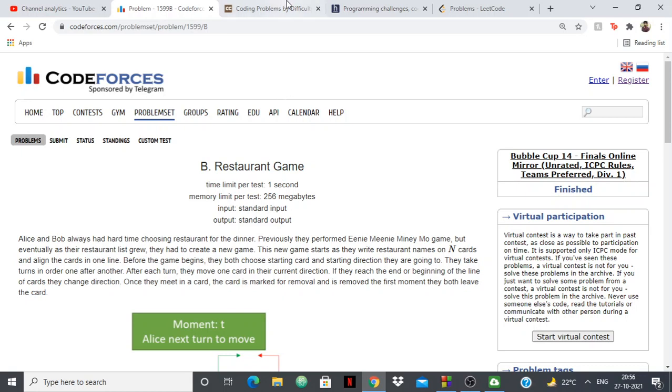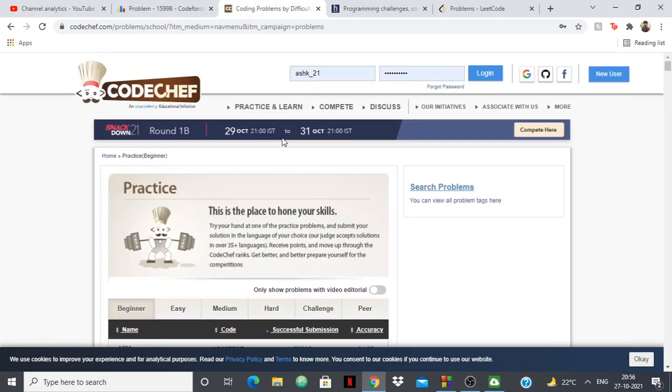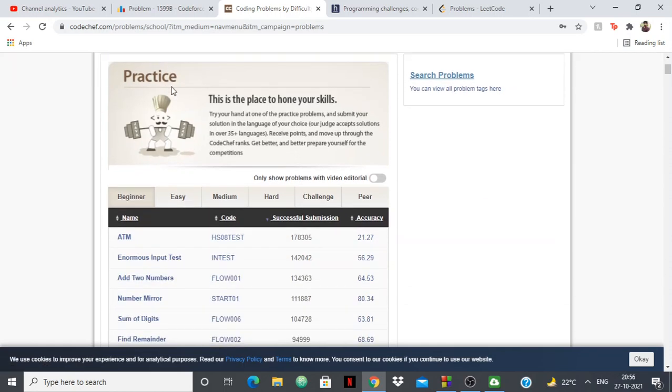Okay, now let's get to CodeShift. CodeShift is again a competitive programming website, and it is a website which I'm going to suggest you use if you're a beginner. If you're new to the world of programming, if you're new to the world of competitive programming, then I'm going to suggest you use CodeShift. Now why is that?